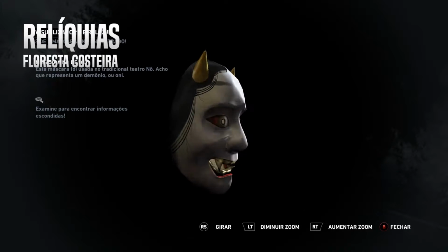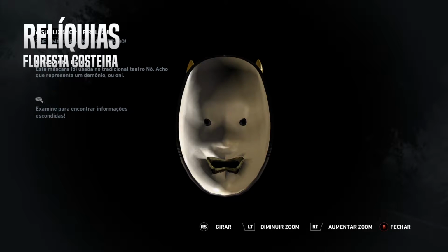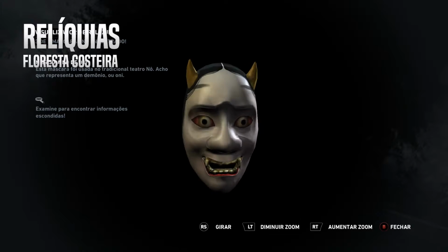This mask was used in the traditional Japanese Noh theater. I think it represents a demon, or oni.